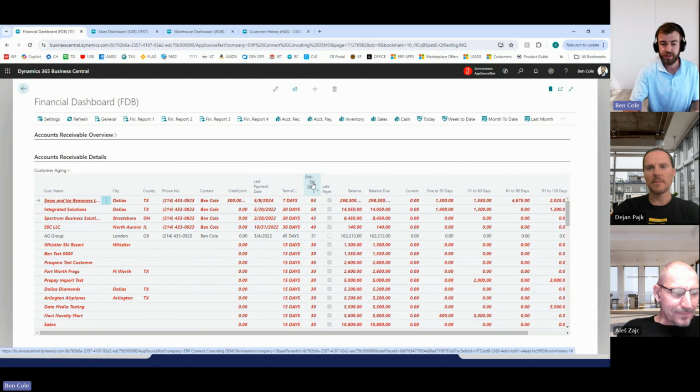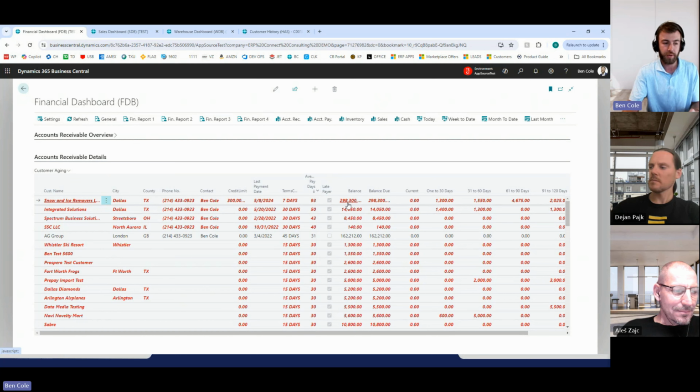This is one of my favorites. This is a custom calculation that we put in there. It's kind of your day sales outstanding per customer. So you can see on average, how long is that customer taking to pay? In this case, their payment terms are 7 days, but their average paydays are 93 days. That's obviously not good. We flag them as a late payer. We bold them. We put them in red. Really everything we can do to indicate that this might be somebody that you want to take a look at.